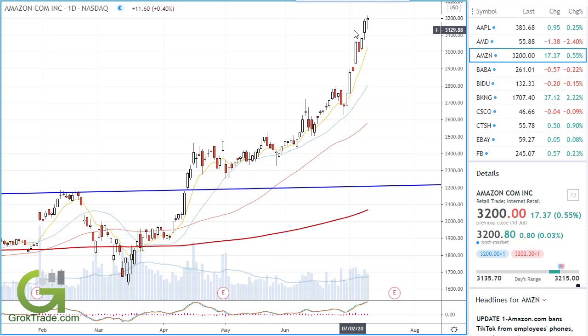We do have earnings coming up, but it'd be interesting to see what earnings does because of COVID. My gut tells me more people were buying off of Amazon, so we might beat some estimates. That'd be interesting to see.